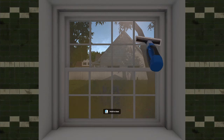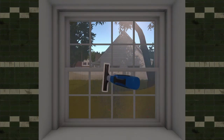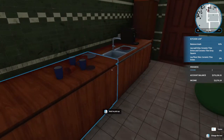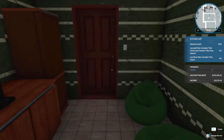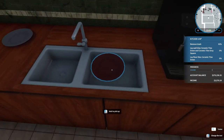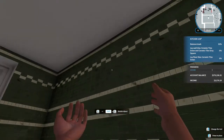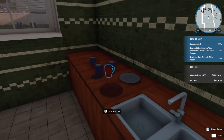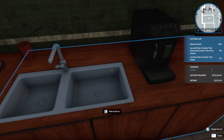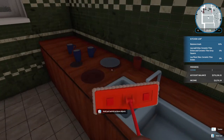The window. Remove trash still? What other trash is there? Well, that would be this. What the heck am I supposed to do with this? Let me just try. Maybe it's like underneath. Maybe this is how I clean dishes with a Swiffer.